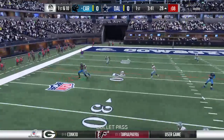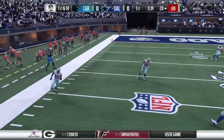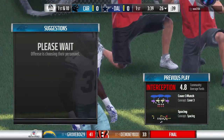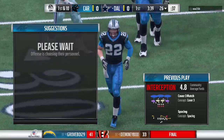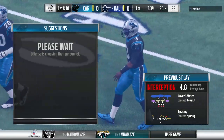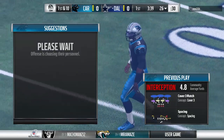They'll come out throwing here on first down. The ball popped in the air and intercepted. Picked off Byron Jones. Well, that's a drive killer right there. Not a really confident throw either. This one was kind of up for grabs, and it's going to come down in the hands of the wrong team.